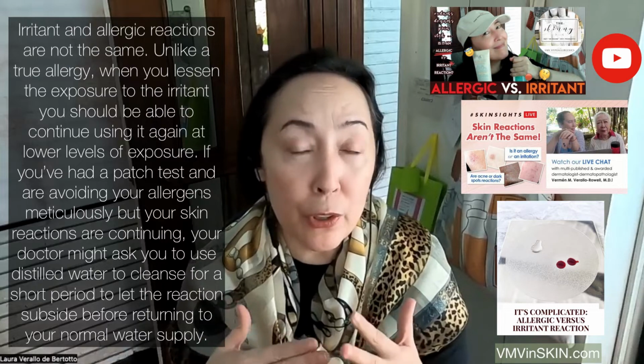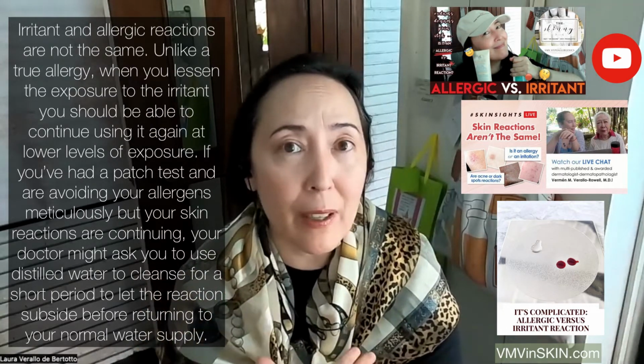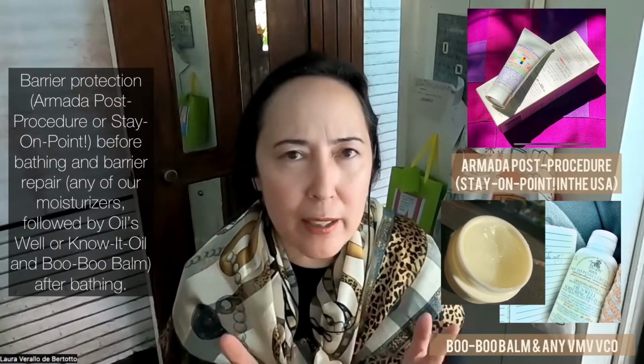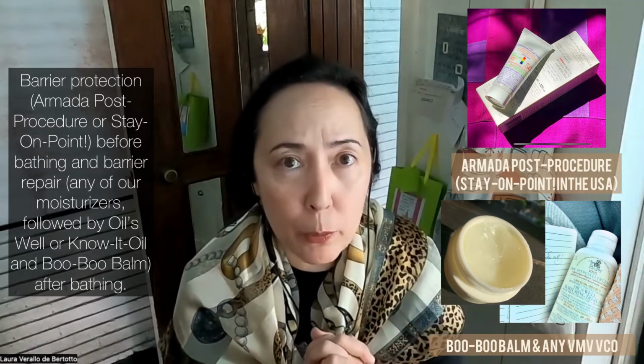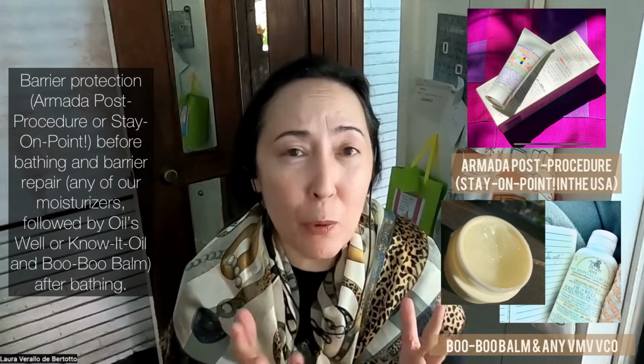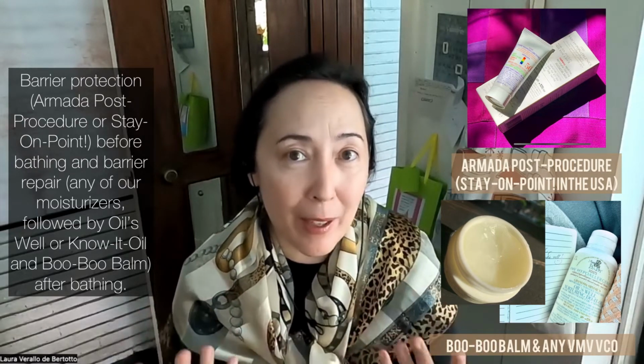If there's a concern about water exposure where the natural supply of water where you live has other irritants in there, you can try a barrier like our Stay On Point or Armada Baby or Post Procedure or Boo Boo Balm, or even Noad Oil before you take a shower and after you take a shower to help repair the barrier layer. So there, water is not an allergen, but it can be with overexposure. Like anything almost can become an irritant with overexposure. It is a potential irritant.